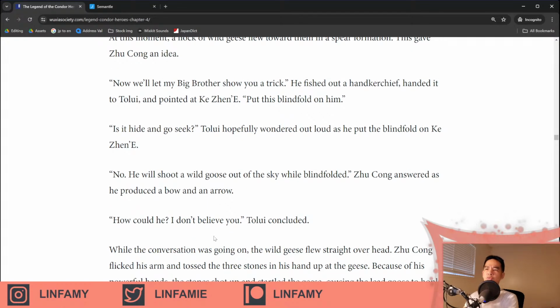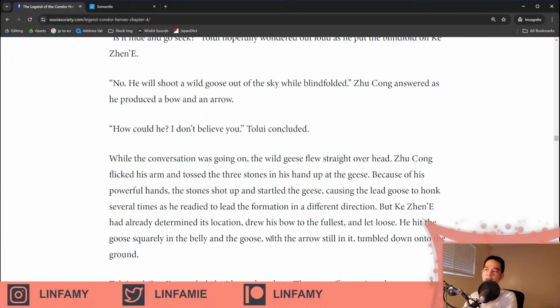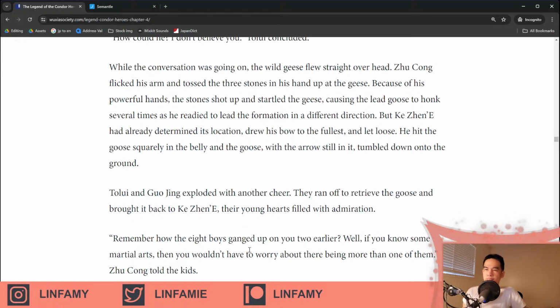How could he? I don't believe you, Tolui concluded. While the conversation was going on, the wild geese flew straight overhead. Zhu Tong flicked his arm and tossed the 3 stones in his hand up at the geese. Because of his powerful hands, the stones shot up and startled the geese, causing the lead goose to honk several times as he readied to lead the formation in a different direction. But Ku Jian'e had already determined its location, drew his bow to the fullest, and let loose. He hit the goose squarely in the belly, and the goose, with the arrow still in it, tumbled down onto the ground. Tolui and Guojing exploded with another cheer. They ran off to retrieve the goose and brought it back to Ku Jian'e, their young hearts filled with admiration.